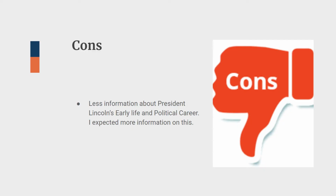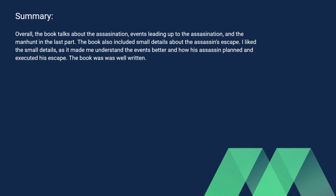Like I said in the summary, it talked about the assassination. It started with the events leading up to the assassination, then the assassination and how it unfolded, then the manhunt and the escape, so obviously they talk about that as well in the book. Overall this is a good book. I definitely suggest that you read it, even if you don't like this kind of genre or topic. So that's my opinion on this.